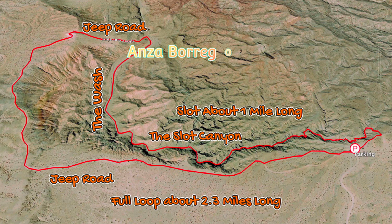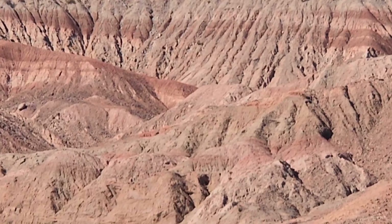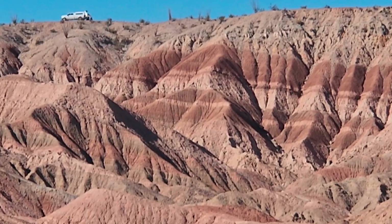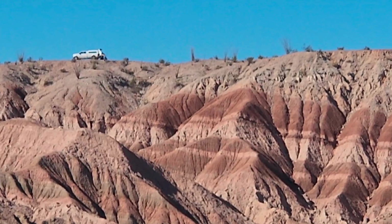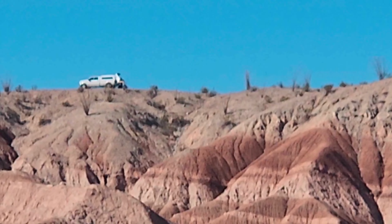During the summer months when the temperature is easily over 100 degrees, and especially if you did not bring enough water, I would not recommend doing the full 2.3 mile hike. The different shades of brown color that you see here is an indication of receding floodwaters, most likely the same floodwaters that formed the majestic Grand Canyon.